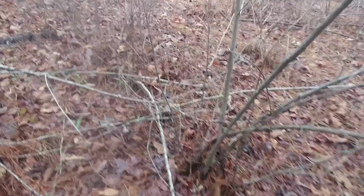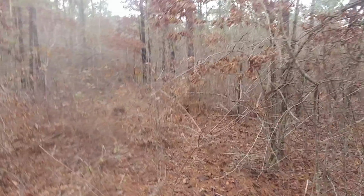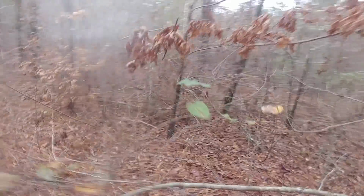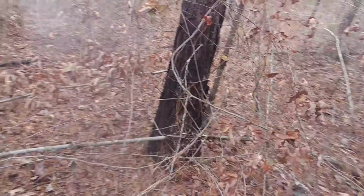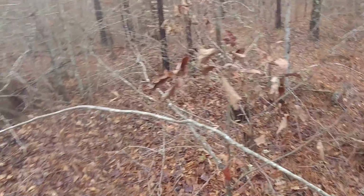Trying to get back there without disturbing anything that they've done here. Step over here. Okay. Alright. There's a huge tree bend over this way. I didn't see that before. This way. Briars everywhere right now in this spot. Okay. Tree bent right there. Okay.